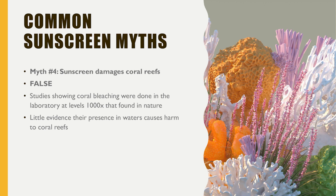So myth number 4: that sunscreen damages the coral reefs. I know lots of countries, Hawaii, now Mexico, are making you use reef-safe sunscreen. There are not a lot of studies actually showing that sunscreens are the cause of the bleaching. The studies are done in the laboratory at 1,000 times the levels found in the water, and those have shown some bleaching. Scientists agree there are sunscreen filters in the water, but what they don't agree on is whether that level, which is much too low, is causing any damage to the coral reefs.